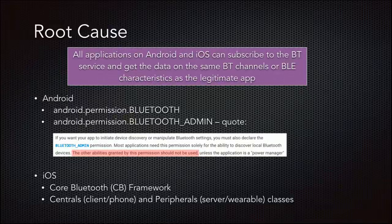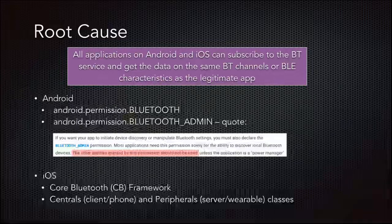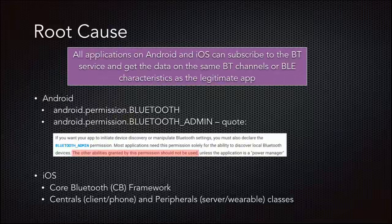And the screenshot you see here is from the actual developer documentation, and it says that all you need to access any data exchange on a Bluetooth channel is the Bluetooth and Bluetooth admin permissions. You just have to define it in your manifest, and then you'll have access to all the data exchange over the Bluetooth channel. And the other abilities granted by this permission should not be used. It just says it, but there are no actual rules in place to prevent any malicious application trying to access this information that is being shared on a Bluetooth channel.